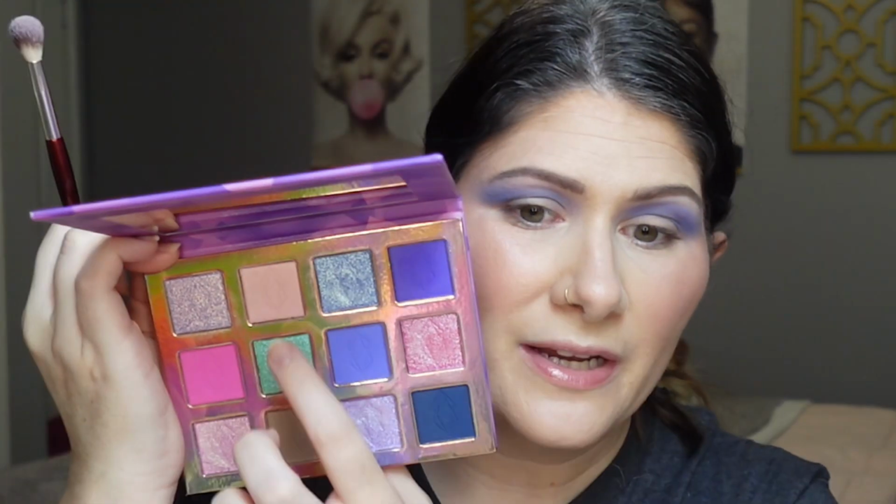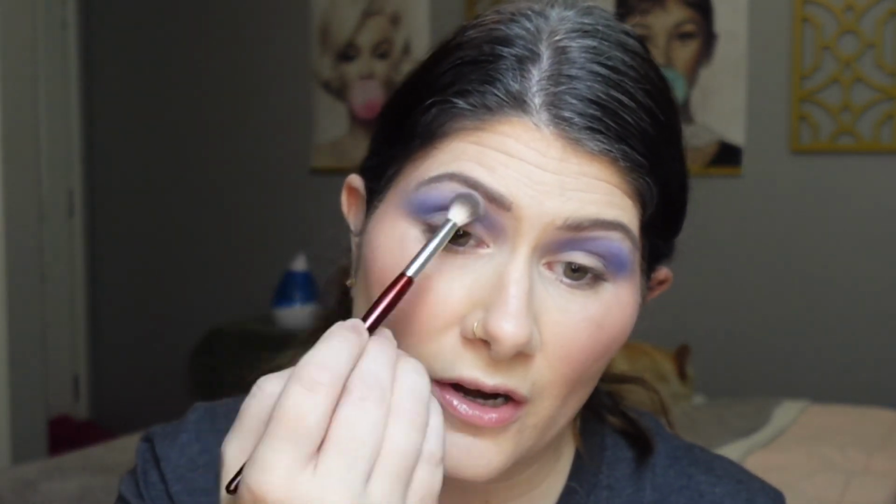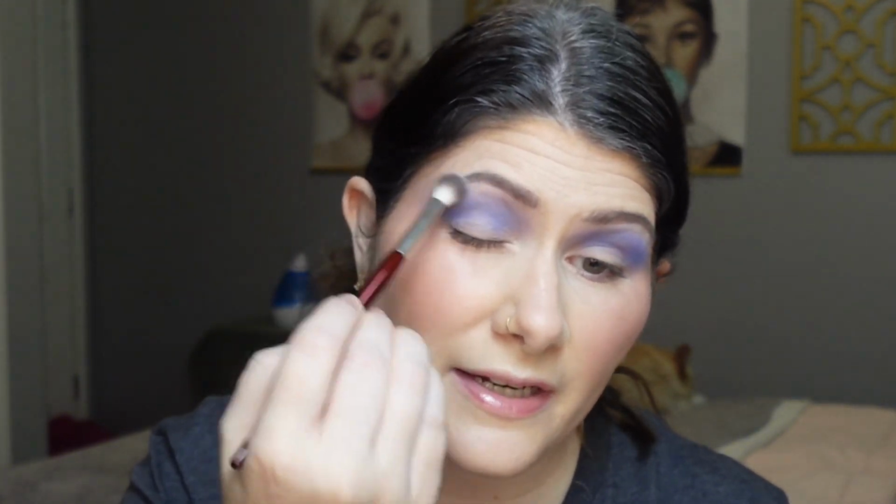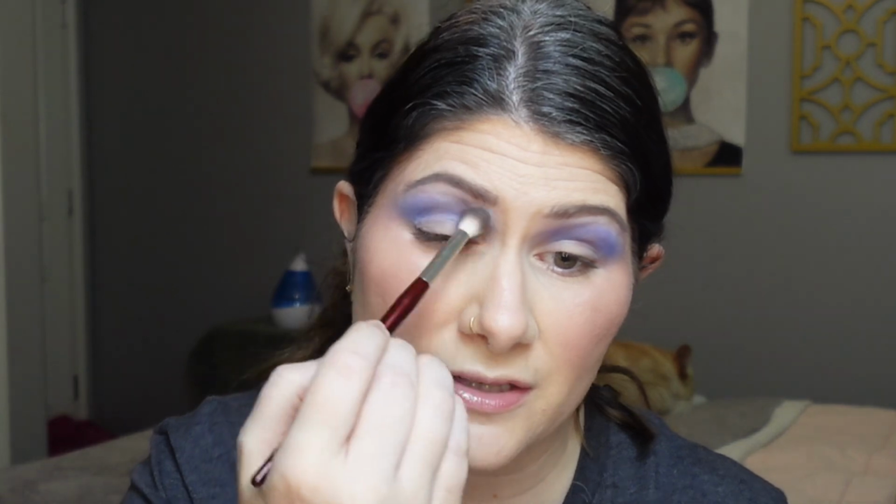Alright, so next I'm going to go into this satin pink shade up here. I'm going to pick this one up with a BK Beauty 212 brush, and I'm just going to kind of fluff this along the edges of that shade that we already put down. I just want to take away any harshness and make sure everything is nice and blended.